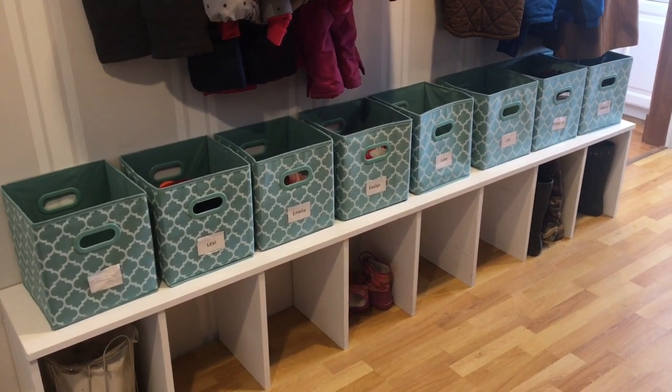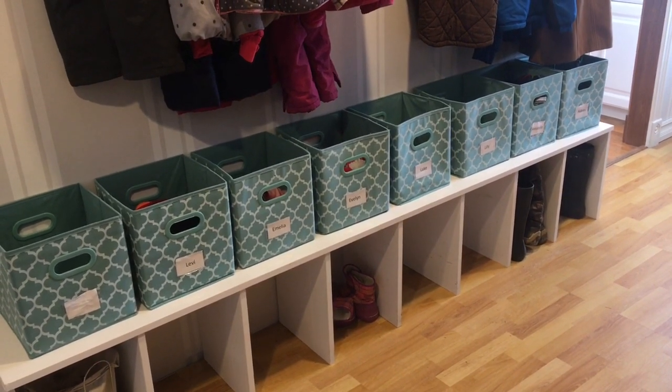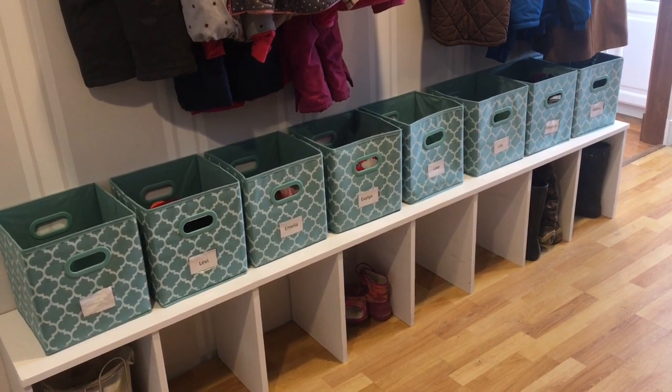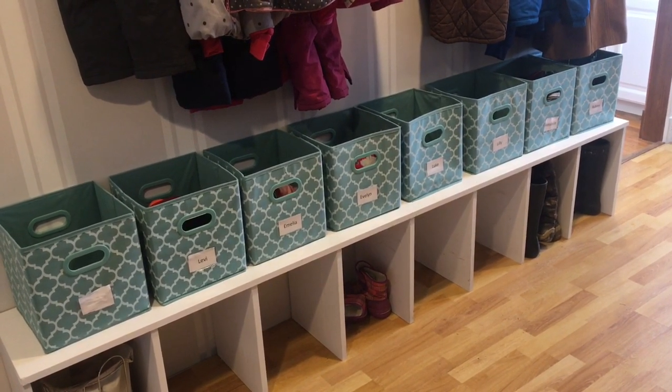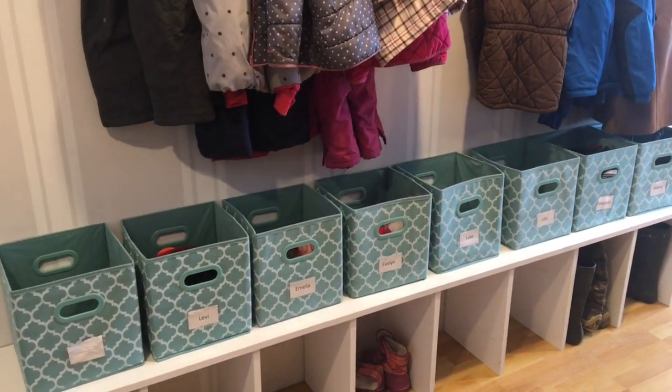So it's about 8 feet long, 17 inches high, and then each cubby is just, I want to say 11 inches. I have this all on the blog. 11 inches wide. So just enough for like one pair of boots. And if you're a little tiny kid, you could have 2 pair of boots back here.